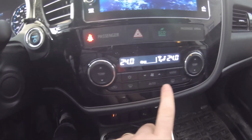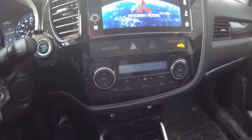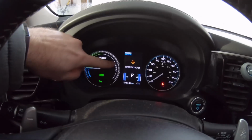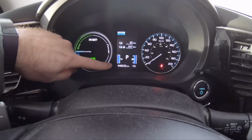Oh, look at that. She's got the heat on it and everything. How are you gonna get good electric mileage with the heat on? Oh, hey, there's our possibly icy roads. I haven't seen that in 2 years.